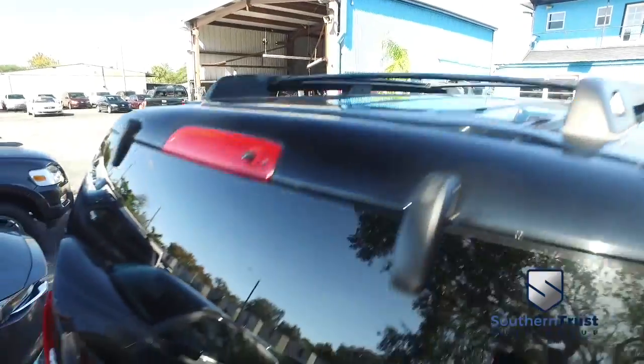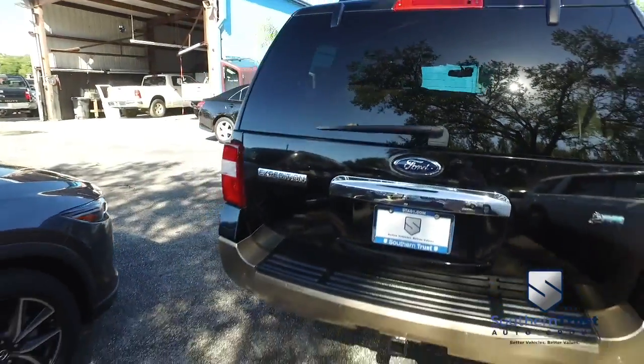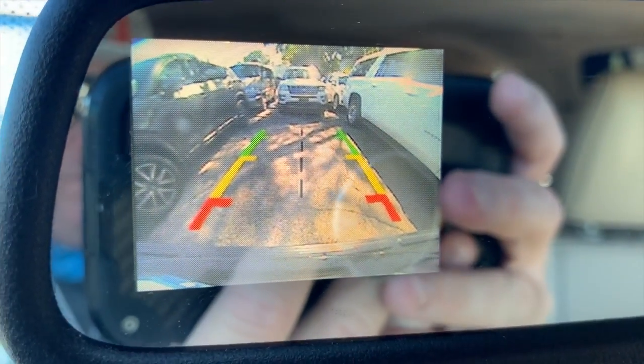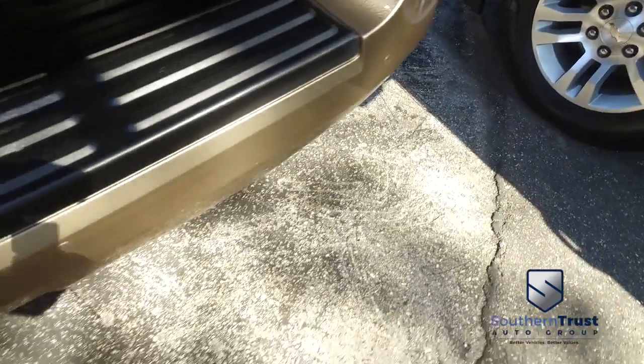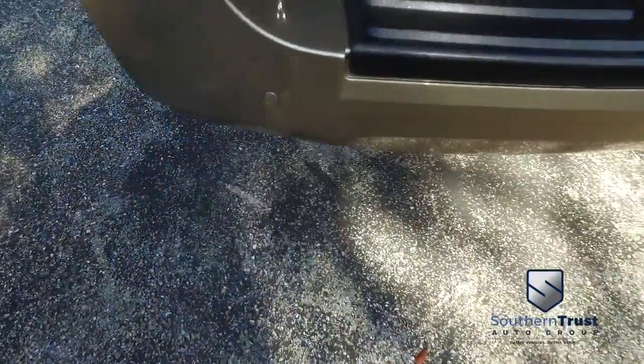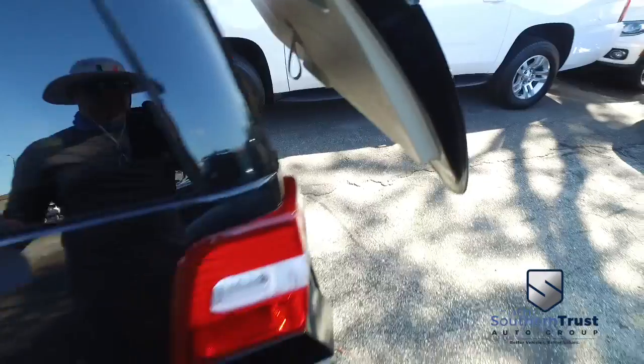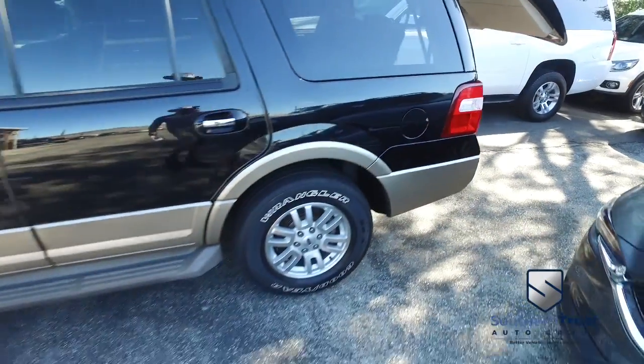Don't forget about our Southern Trust Hawkeye pricing inspection. We search the internet to make sure we have the best price and value for every make, model, and condition of vehicles in the known universe. Do not wait, do not hesitate, do not procrastinate. This beautiful automobile will not last long.